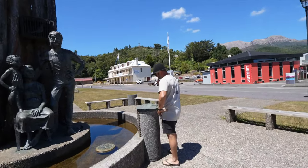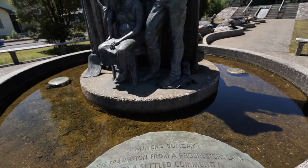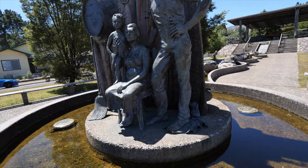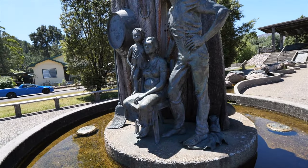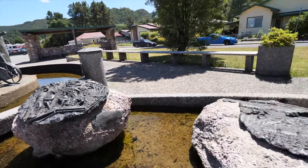And what do we have here? This is a miner's sundae. So this is depicting a miner's sundae, the transition from a prospector's camp to a settled community. Discoverers of the iron blow while mining.